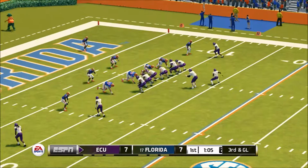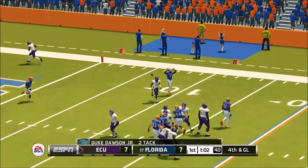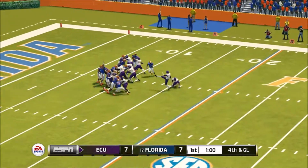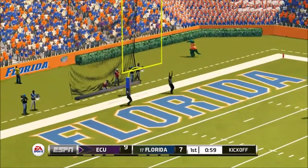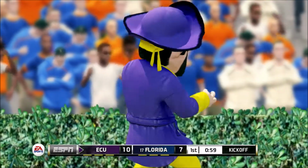Hayden's in the midst of all this game. Throws incomplete. Trying to take the lead by a field goal. The kick is up, and it is good. And you got to think they're pretty happy with holding them to a field goal right there.